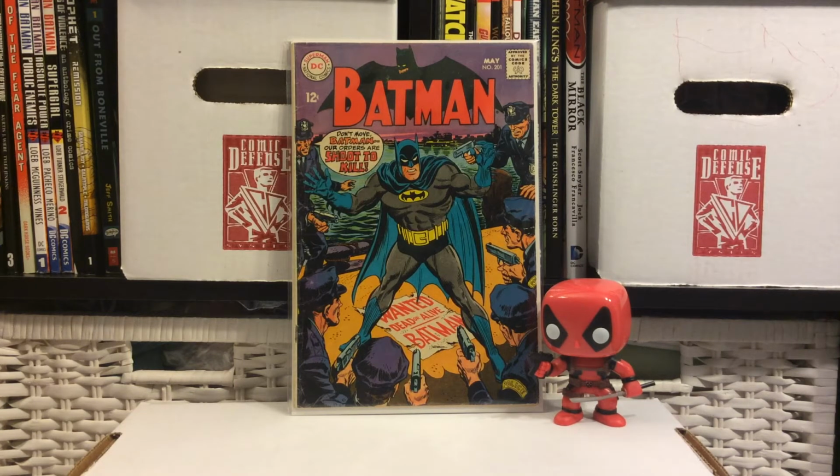It doesn't really matter, but starting with this, I got this off that Bidding Wars Facebook site, which sometimes posts comics. So I got a whole bunch of these Bronze and Silver Age early DC books, like 10 of them for $4. So pretty stoked on that.